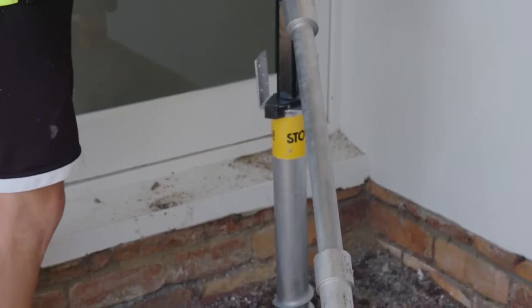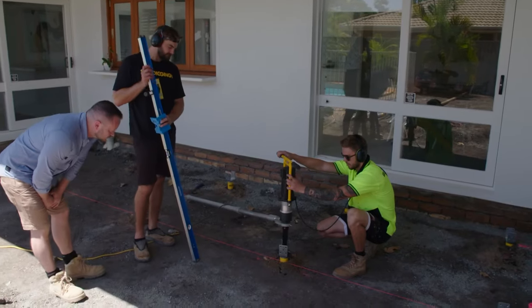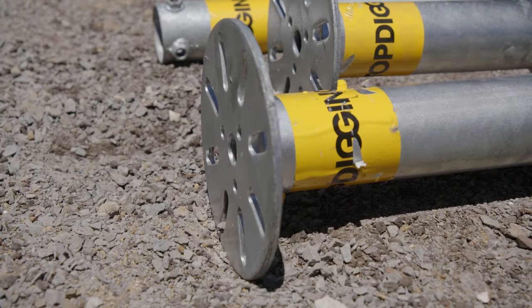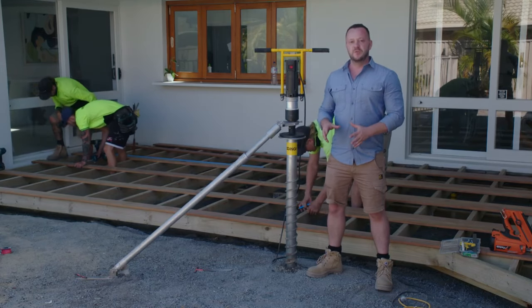Unbelievable. This literally has been a couple of hours and already the decking boards are going on. It's actually amazing. This system is brand new to Australia. It has been hugely popular all over the world and it's really starting to kick in here in Australia. Now, if you're a builder or a tradie, you've got to jump on board with this.